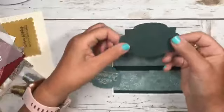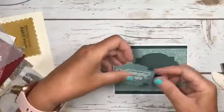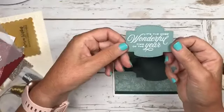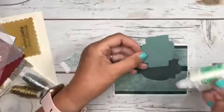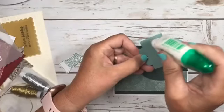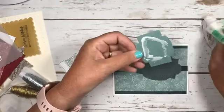All right, this is the same Designer Series paper pack. So we have that, and then we have Soft Succulent, which I've heat embossed in white, and the tree was looking a little weird. So I'm going to put it flat here and then pop up the green piece.